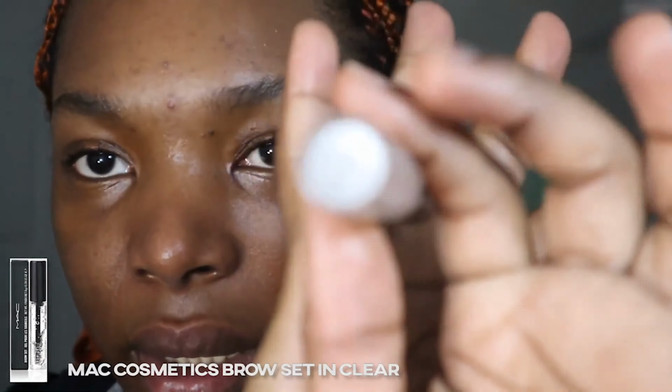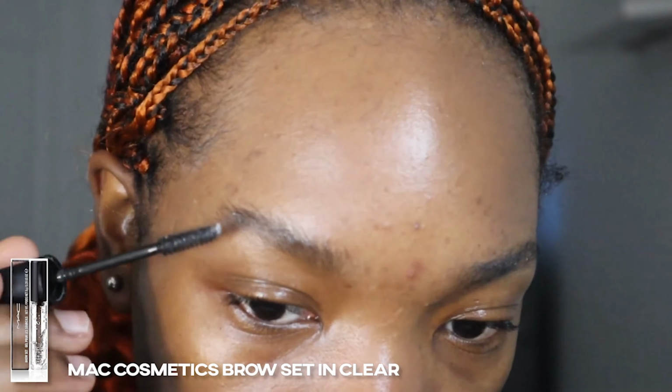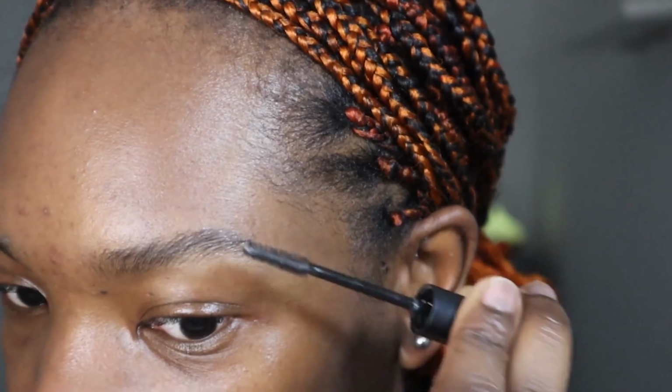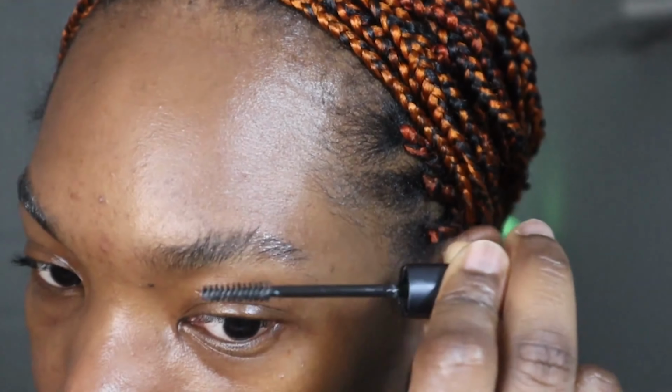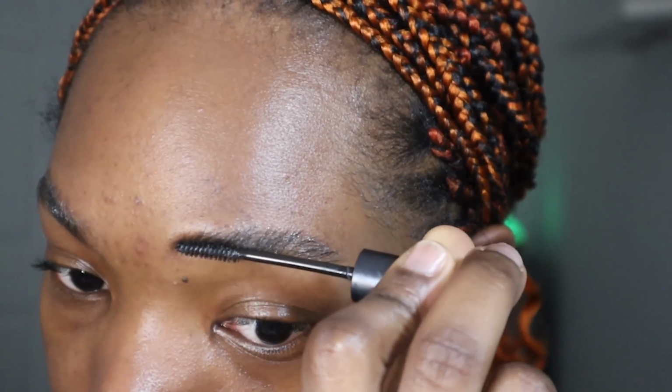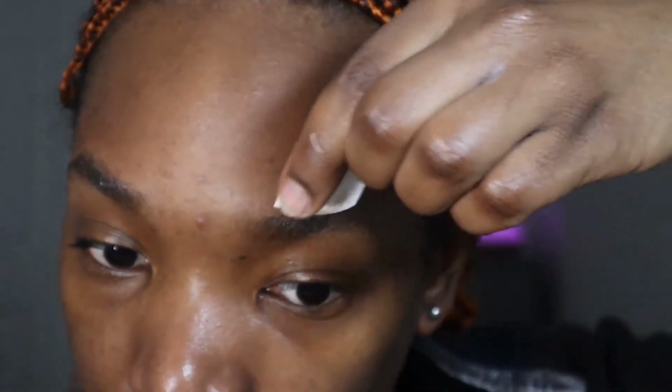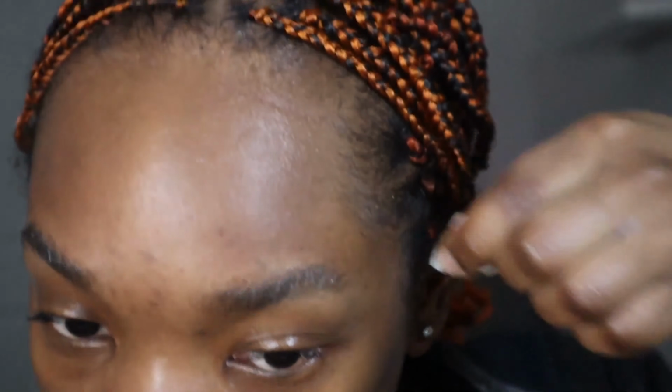Oh, it doesn't even say what the product is anymore. It's the brow set and clear from MAC Cosmetics. So all that's happening is me just brushing my eyebrows up and out with the brow gel, and at the same time as I'm brushing it out, they're laying down, and then this product helps my brows to just stay laid nicely all day. I'm going to use this primer around the perimeter of my face.